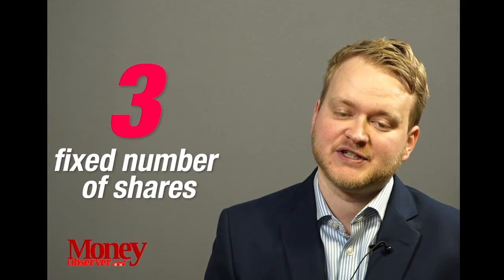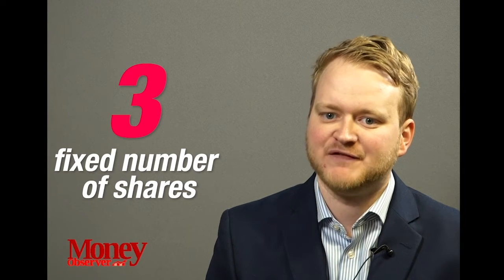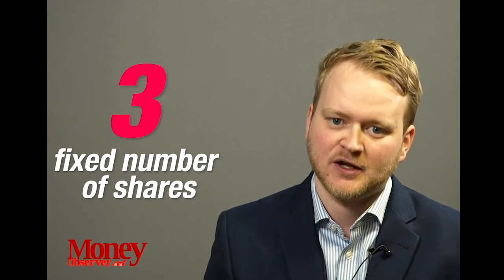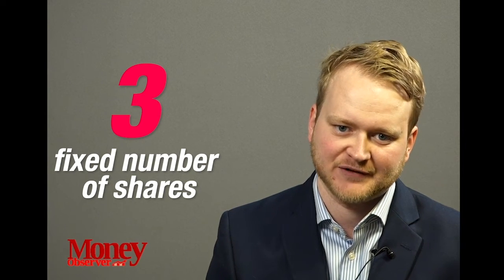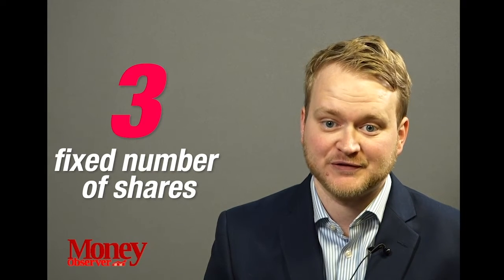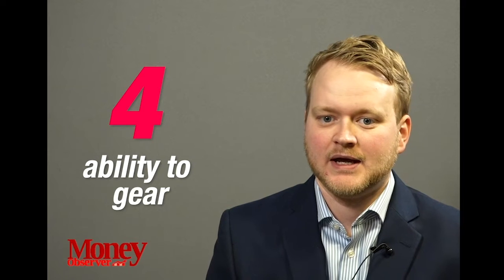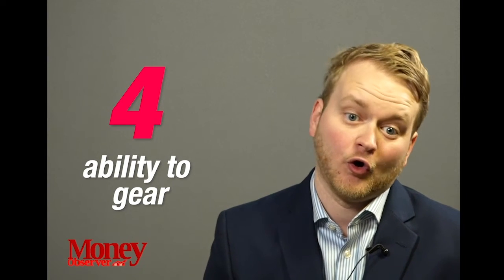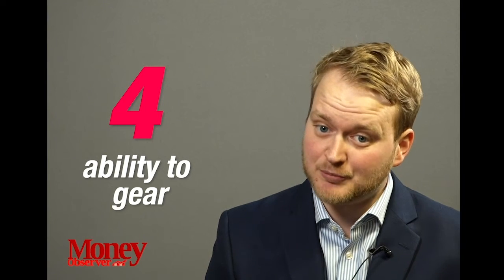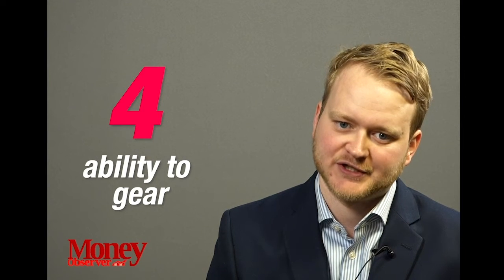The third advantage is the fixed pool of assets. Unlike open-ended funds, investment trust managers do not have to sell or buy assets, depending on whether the trust is attracting or losing investors, because those investors are buying or selling shares on the stock market. The fourth is the ability to gear. Again, unlike open-ended funds, investment trusts are allowed to gear or borrow to invest. This can improve their performance in a rising market, but it does increase risk.